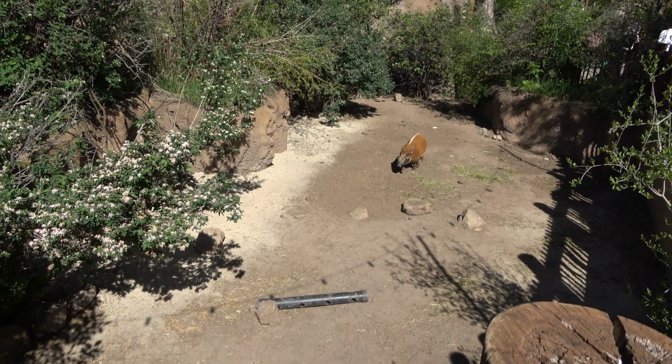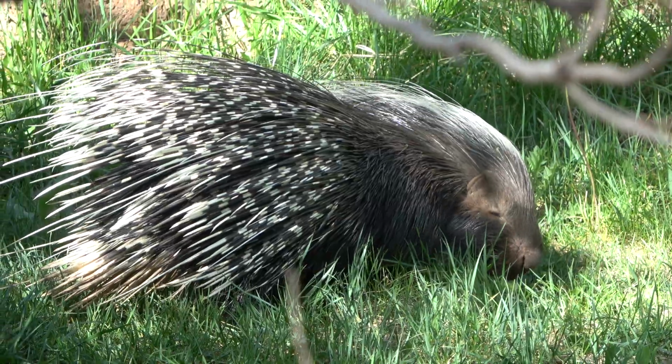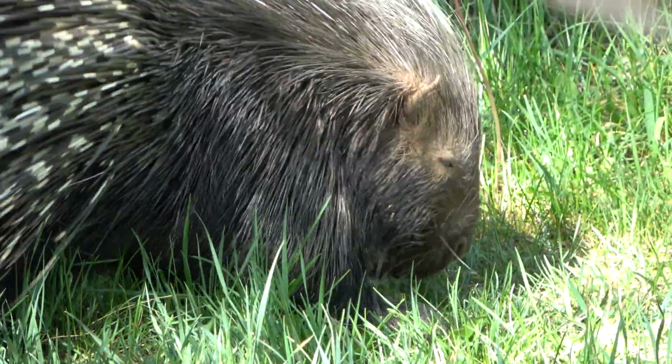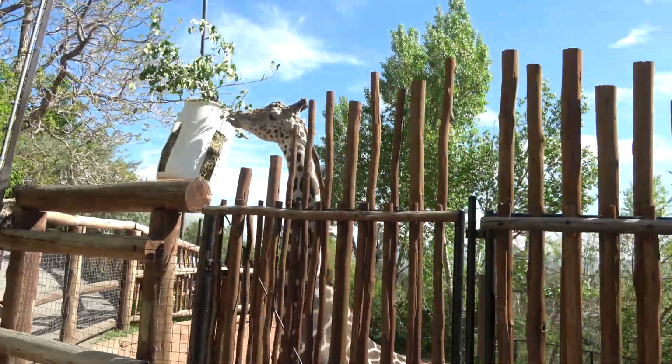Look at that one. Oh, look at him trotting on over. Oh, there we go. One of my favorites there, the African crested porcupine. Look at his little face. One is a very, very tall giraffe.